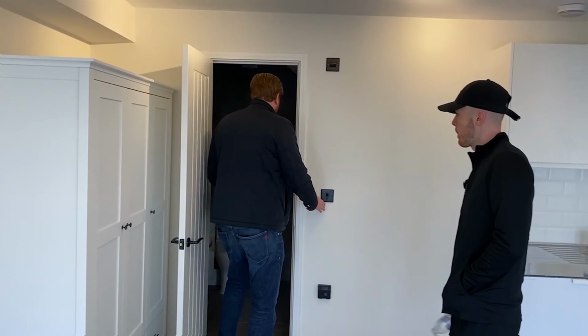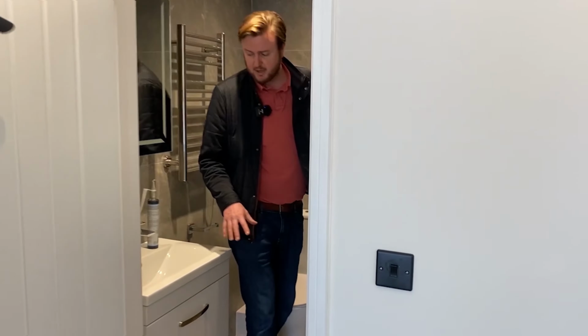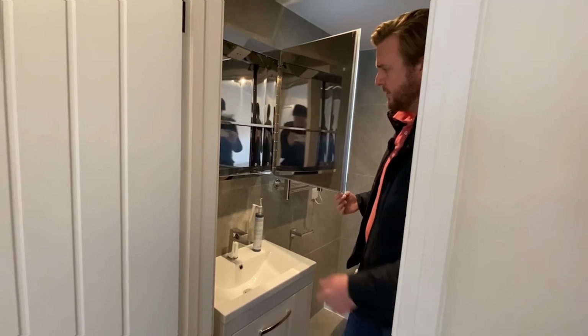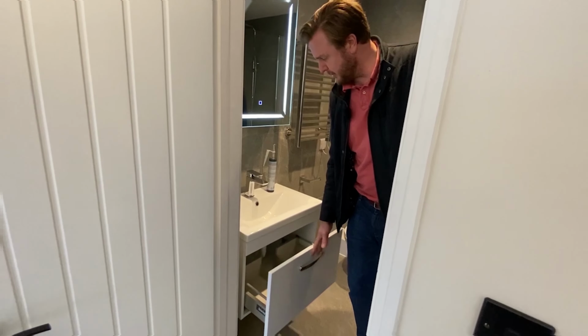So yeah, in here, this one's got its own bath. Just waiting for the silicone guy to finish that today. It's got its own bath, its own shower, toilet, basin. These have all got little mirrors with lights and stuff on them. They're all heated, got shaver points and stuff. So what you'd expect in a hotel really, little vanity drawers, so they can put all their stuff away. Decent quality stuff. This is sort of trade finish, so like medium range, but good for longevity.